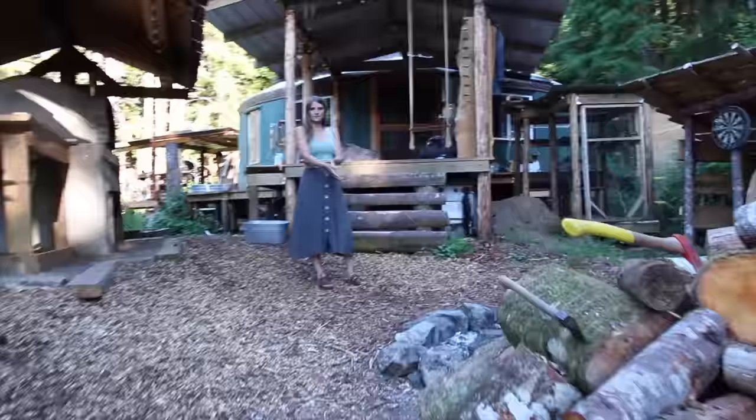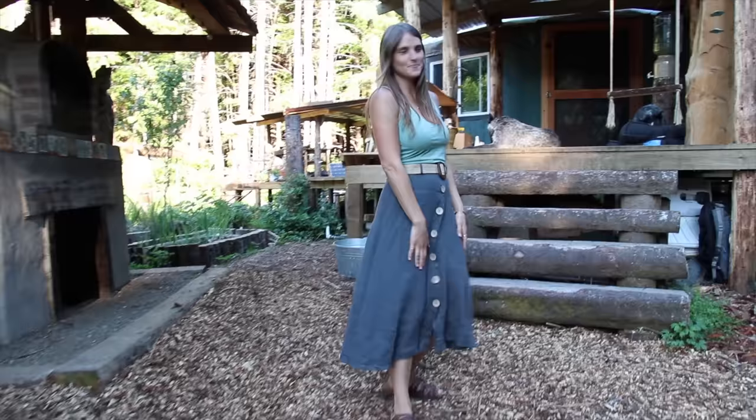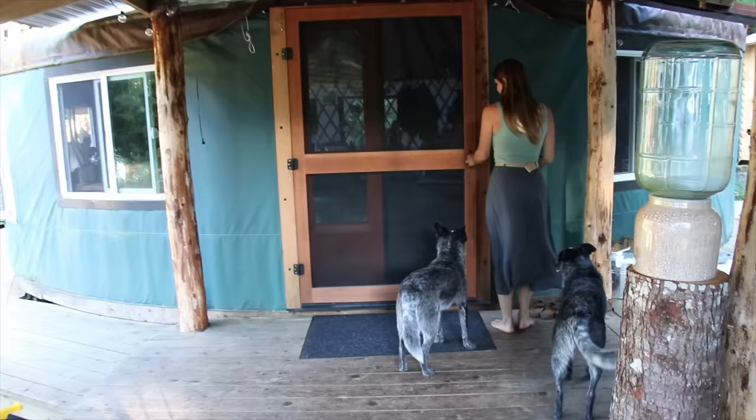Hey, why are you fidgeting so much? There's mosquitoes everywhere. So here's our beautiful green yurt. It's a 30-foot diameter yurt. It's an open floor plan, like a studio apartment. So let's go check it out. Here we have Puma and his brother Kai. Come on, let's go show him.